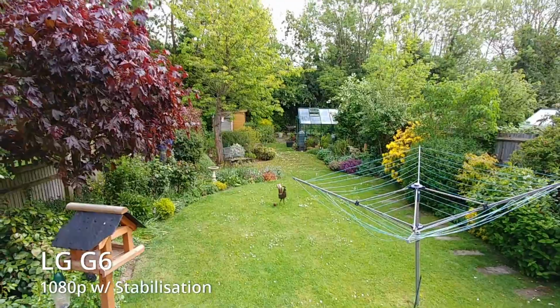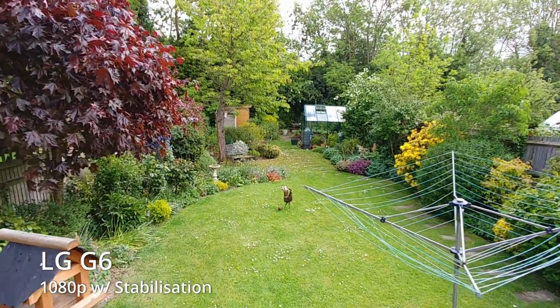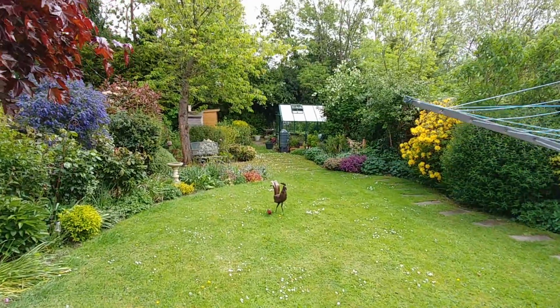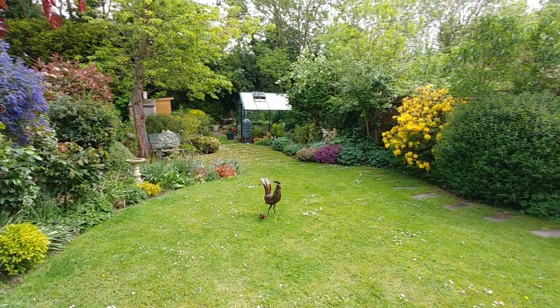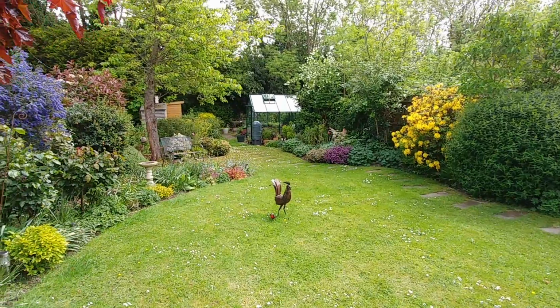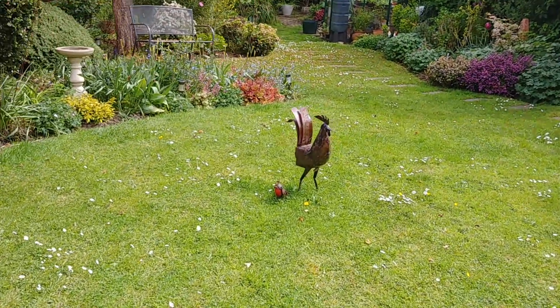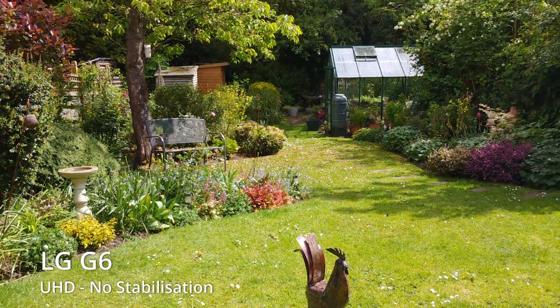Video quality is also pretty good, but it should be noted that there is no stabilization in 4K mode, so the clip you're about to see is 1080p with the stabilization turned on. So this is the video quality outside, bright sunny day with the wide angle camera. Now the clever thing is you can actually change to the zoom camera at any time. Just tap the button and then you will zoom in. Just like that. Overall I think the video quality is actually quite good.